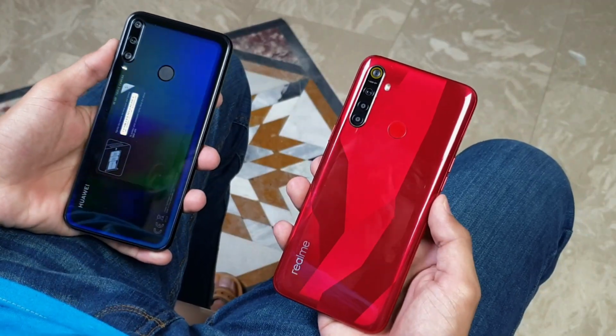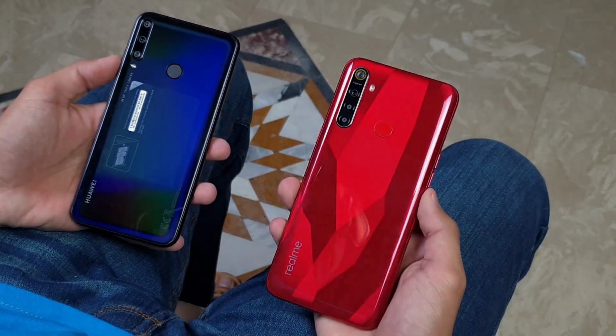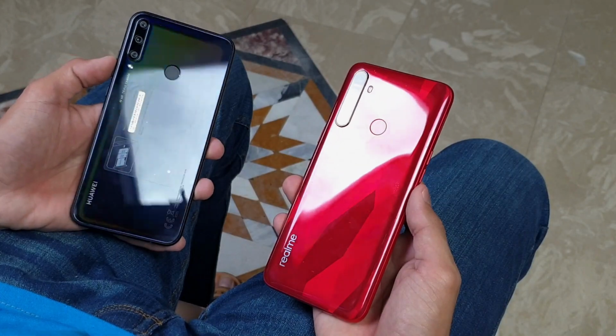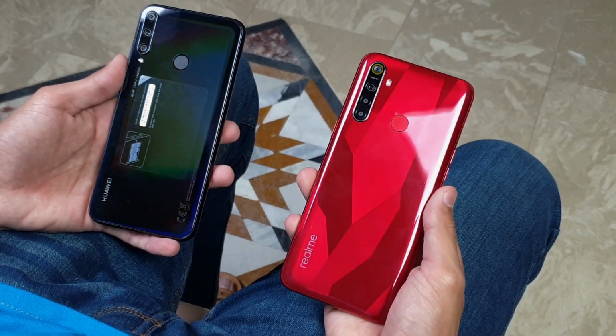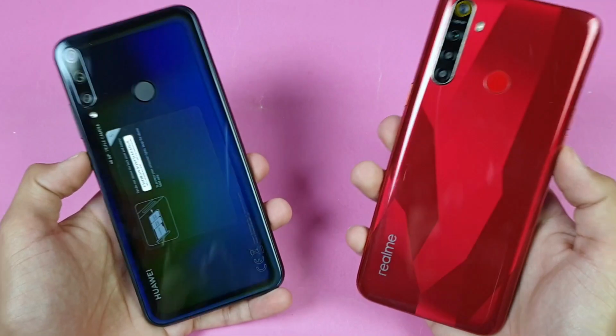Overall, I have to say that the apps opening speed is definitely faster on the Huawei Y7p in system-based applications as well as in-game app loading times. RAM management is a little bit better on the Realme 5S, but almost all the applications are refreshed on the Huawei Y7p. I hope the RAM management will improve with some software updates on both these devices.